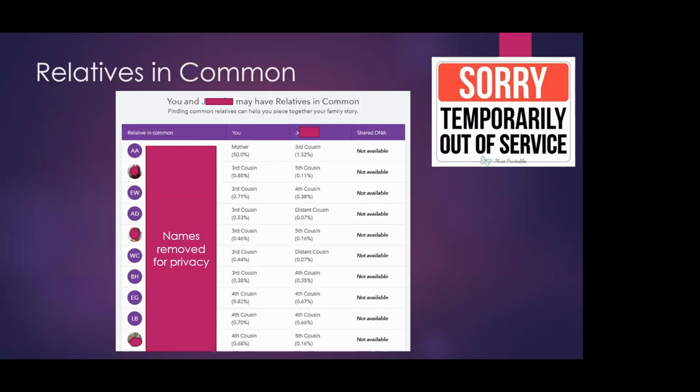And it says that she matches my mother. So the relatives in common names are over on the left side. And then it tells me their relationship to me and then their relationship to JK. And this is predicted relationship again. So with my mother, JK is a third cousin with her as well. And then if I recognize some of these other names, maybe I could get a better handle on who JK is based on these relatives in common.